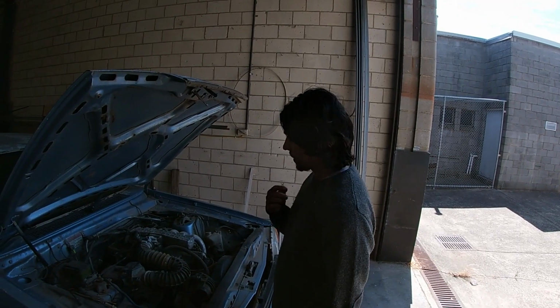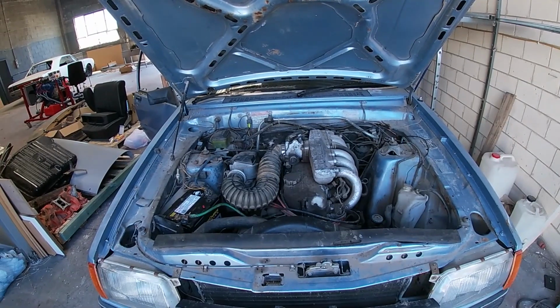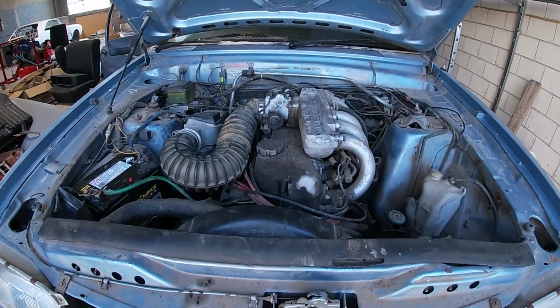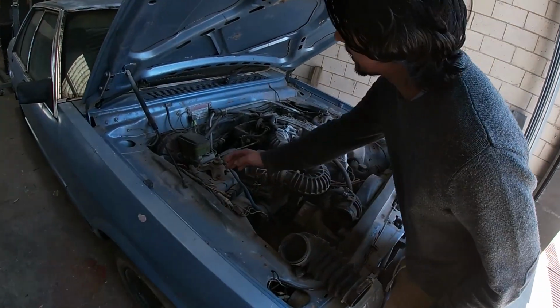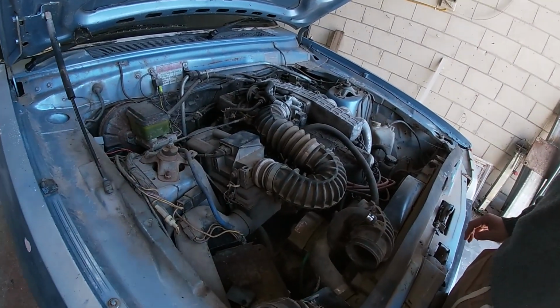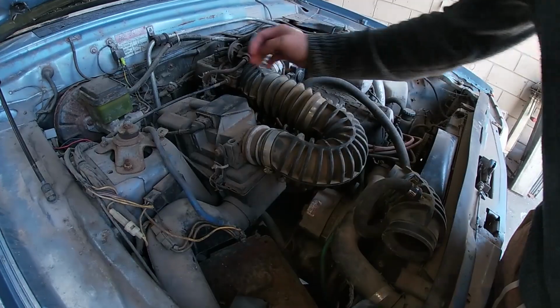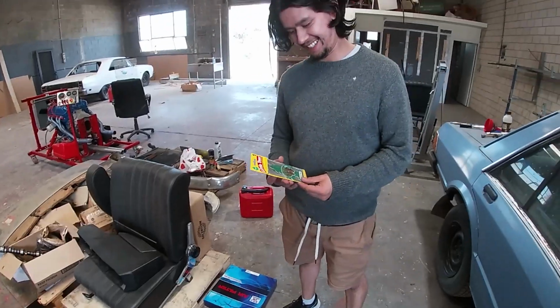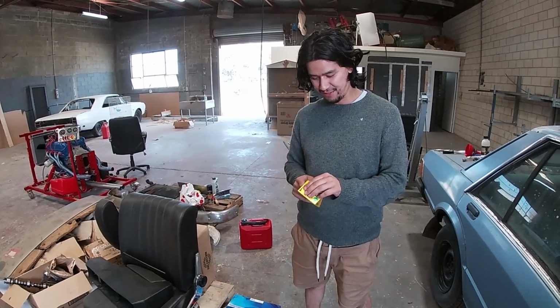G'day guys, we're going to try and get it started today. So I can see a couple of relays here. They sort of look aftermarket, I don't know, they almost look like a bit of an afterthought. Anyway, let's start with the easy stuff first. Right, I reckon we'll start with this.